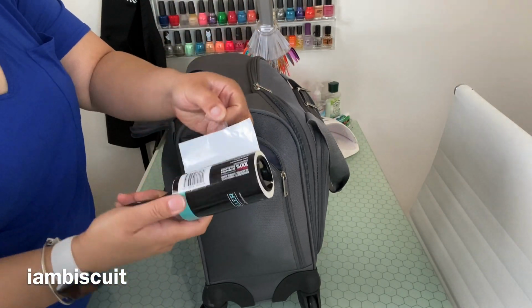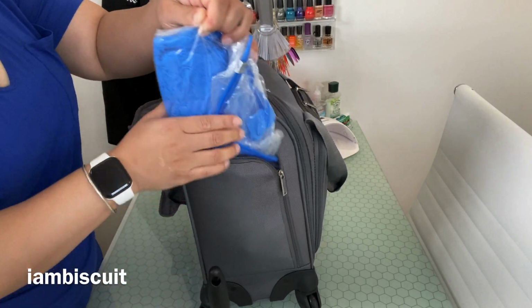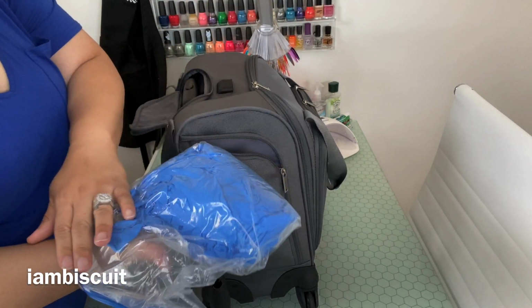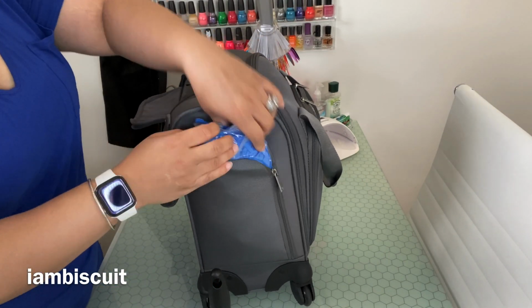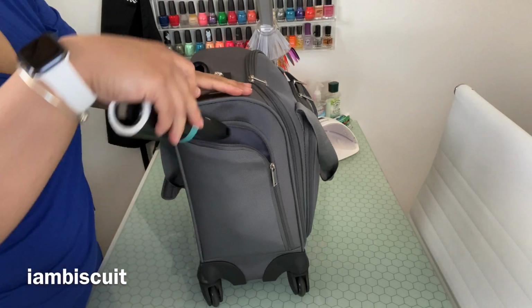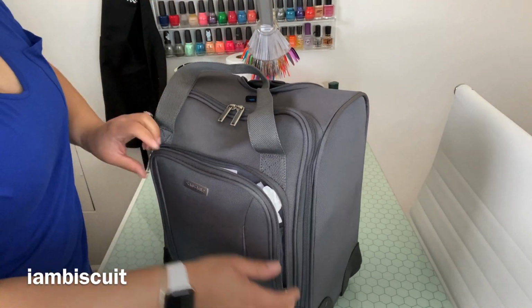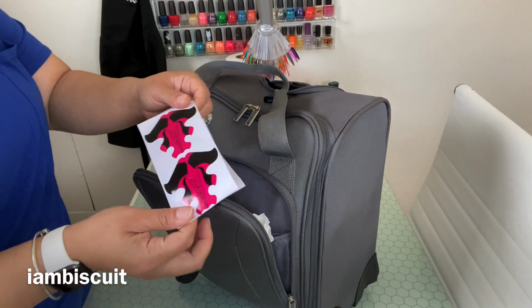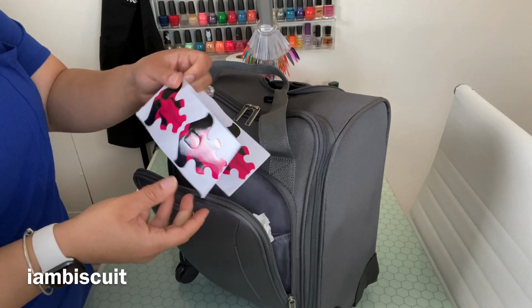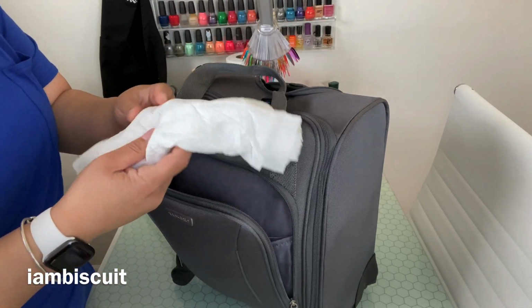So this is a lint roller. I use this when I am doing my stamping. I also carry some gloves with me when I am working on my nail trainer. Not only that, I also use those gloves to work on actual clients. So I just keep them there just in case I may or may not need them. In this front pocket here, I have my nail forms, which actually need to go inside of the bag. And then I also have paper towels.